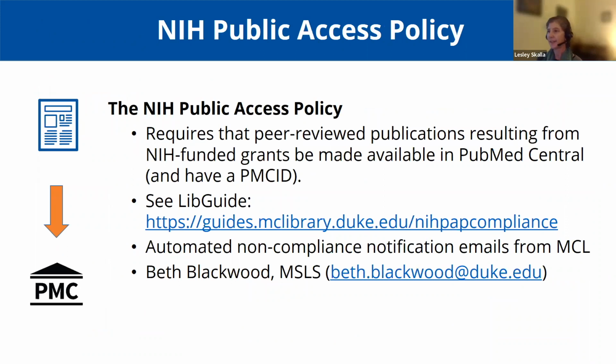Okay, another area of support that I mentioned that is very important to NIH researchers is the NIH public access policy. And so compliance with this policy. This policy ensures that the public has access to the published results of NIH-funded research. And overall, to help advance science and improve human health, you want people to have access to tax-funded research.